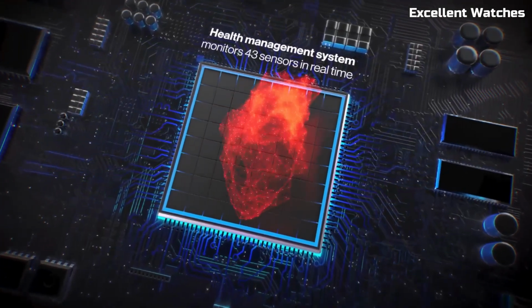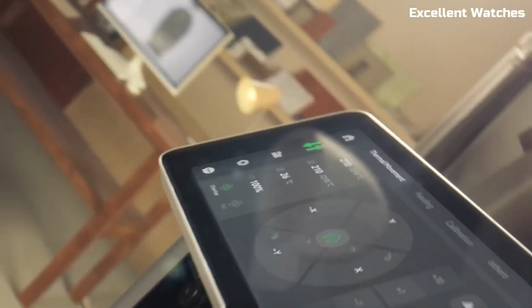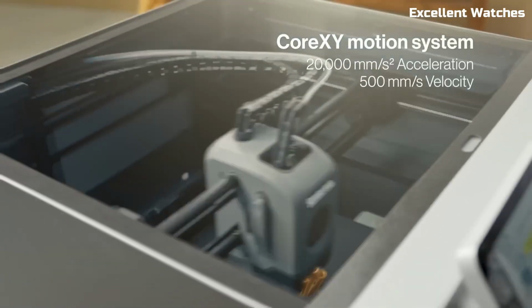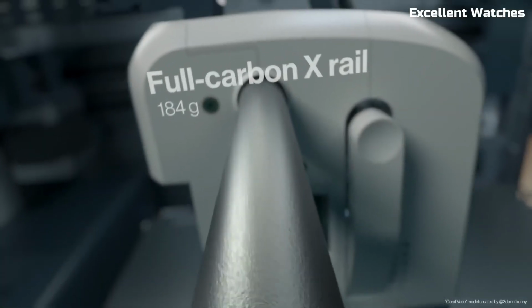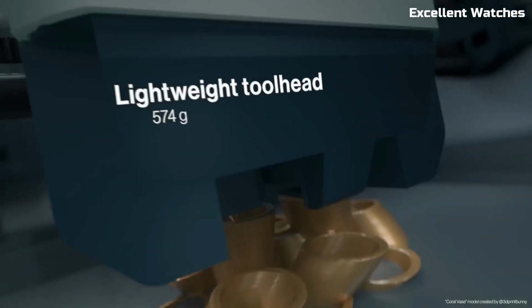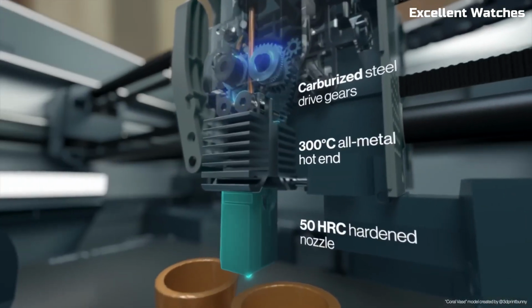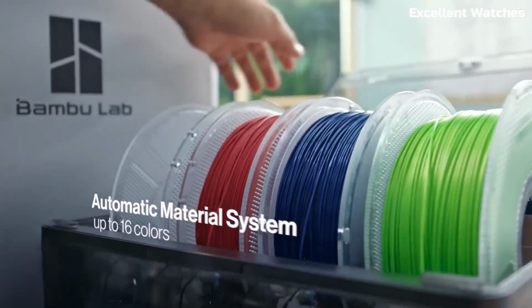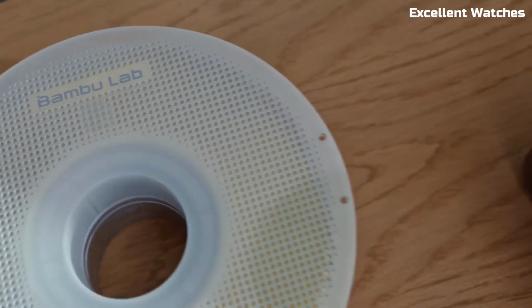One of the standout features is its AI-powered LiDAR scanning system, which performs real-time calibration and first-layer inspection to ensure flawless prints every time. No more failed prints, just consistent, high-quality results. The active vibration compensation further enhances precision, reducing ringing and layer shifts. The Bambu Lab X1 also boasts a fully enclosed chamber, maintaining temperature stability for improved material adhesion.